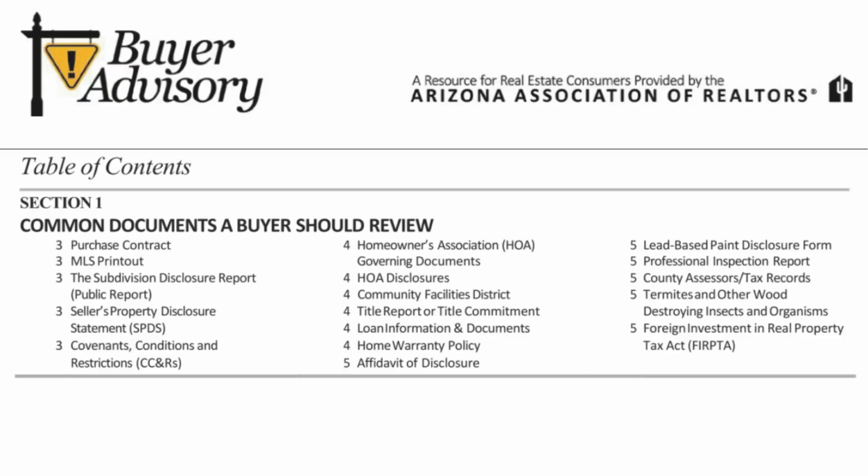This is a great section because it gives you links to a bunch of sample documents. For example, you could read through the entire standardized purchase contract before ever making an offer on a home. That way, you know exactly what you're committing to.